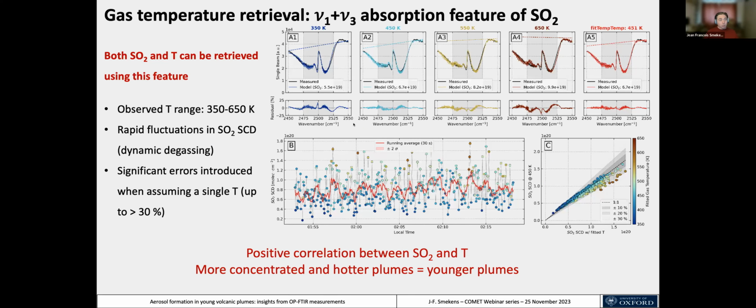To that end, we've done a temperature fitting using the nu 1 plus nu 3 absorption feature of SO2 to retrieve both the column density and the temperature at the same time, because the shape of this feature is highly sensitive to changes in temperature. We observe a wide range of temperature here. Remember, this is not essentially the temperature of the gas, but an amalgamation of a gradient, so it's a single number representing a very complex situation. However, we observe some very rapid fluctuation reflecting the dynamic degassing nature of the source.